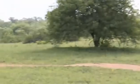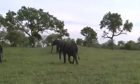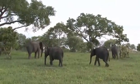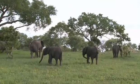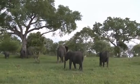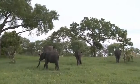Peace and tranquility is what we have here. I really find it interesting watching what they feed on because they do have so many options and they are quite fussy. So to watch this many all feeding on slightly different things, one's feeding on the leaves of a marula tree, others are feeding on small little forbs and saplings that are popping up after all of the rains we've had so far.